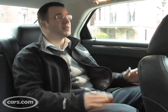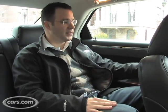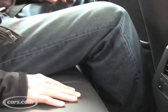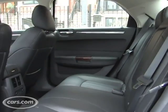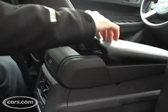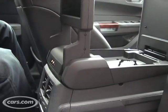Popular thinking about the 300 is a big, large sedan and there's got to be room in the back seat, right? Well, there is plenty of room back here. The seat is in the position where I was driving. I'm 5'10", I have plenty of knee room, plenty of foot room. There's enough thigh support, it feels comfortable. Also, this model can come equipped with an optional DVD system, and of course, since this is a loaded test model, we have it here too.